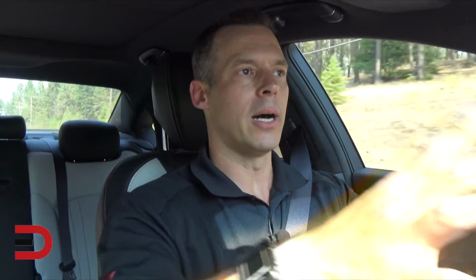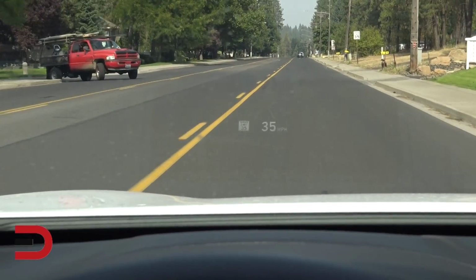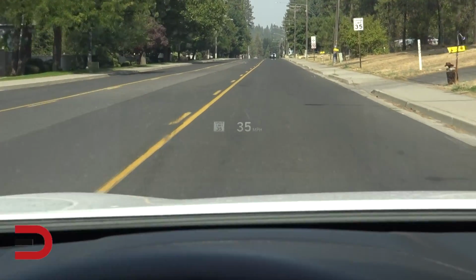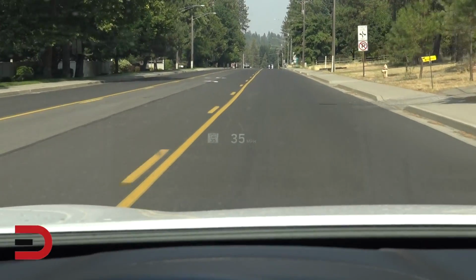Good comfort in the seats. Some bolstering here on the sides for the driver as well as the passenger. No feeling of claustrophobia. Road noise is minimal. So I'm going over some bumpy spots. Definitely I can hear that I'm going over bumpy spots, but it doesn't really vibrate so much in the car as a distraction.